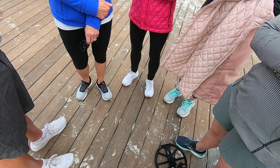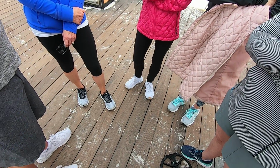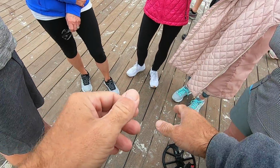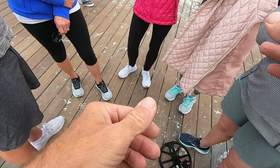So you have to go when the sand is not there? Correct. It might be 1 or 2 days a year that it's perfect for hunting, where it's just like Christmas morning, everything's just laying there. The beach changes every day so much with the tide. I can't get over it.